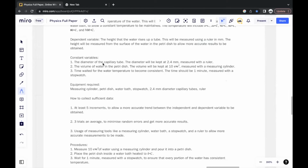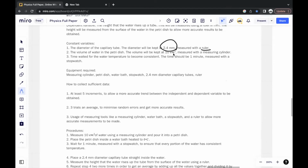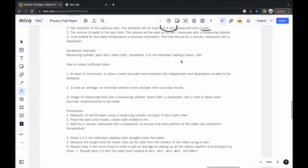Constant variables, the diameter. So it'll be kept constant at this, measured with a ruler. So you mentioned what's the constant variable and how it'll be kept constant. So I included 3 just to be on the safe side, but they mentioned 1. But the thing is, if by chance that one constant variable you include is wrong, then you'll lose that mark. So just to be on the safer side, it's best to include more. Equipment required, you can sort of just put everything together. And how to collect sufficient data.